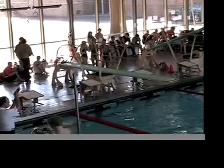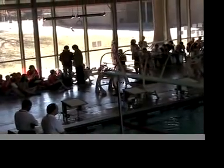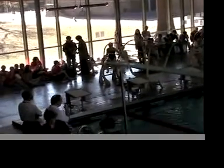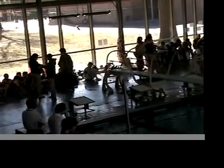Scores are 2 and 2. Katie's third dive today will be a dive 104C, forward double somersault in the tuck position. Degree of difficulty, 2.2.